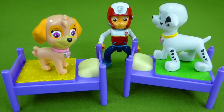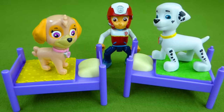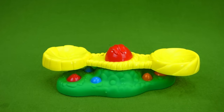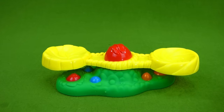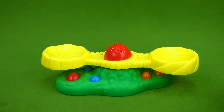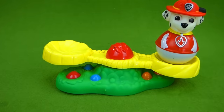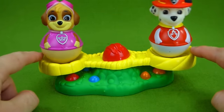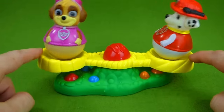Ruff, ruff! I love stories! Ooh, me too, me too! Let's get covered up and listen to the story. Once upon a time, there was two little pups. One pup's name was Hansel, and the other pup's name was Gretel. Hansel and Gretel loved playing on their seesaw.